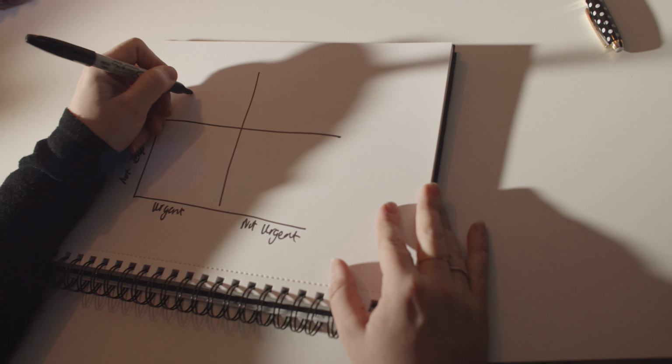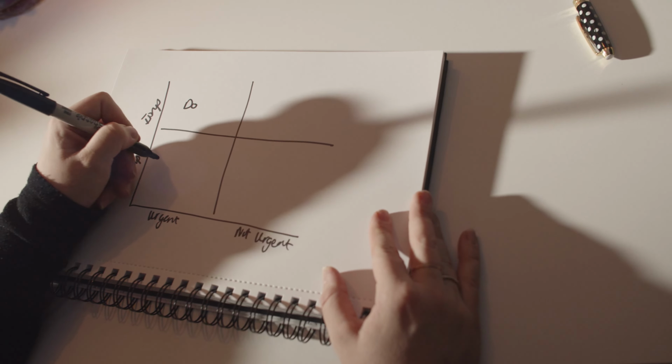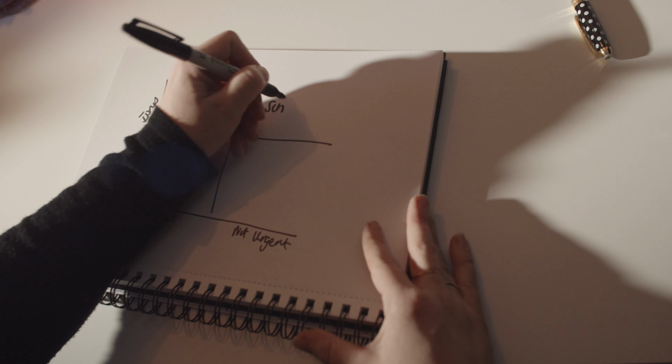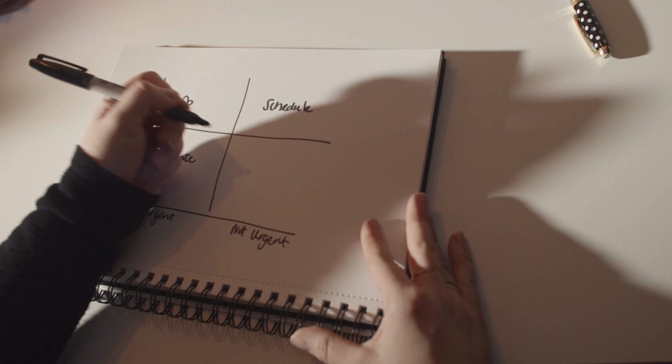The first is number 1, which is do. So those are things that fall into the important and the urgent bracket. We need to do these today. The second is important but not urgent, and those things are schedules. They need to be done and need to be done by us, but not right now. So we schedule a time in the future to do those.